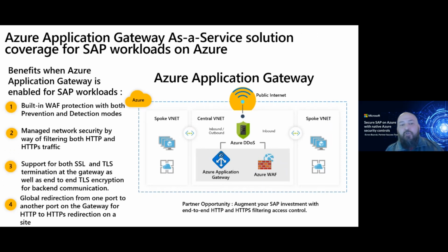Another one is the Azure Application Gateway. This is a service solution for coverage for SAP workloads on Azure, just like the Azure Firewall. Just before I forget, I would like to mention that there are 2 versions, version 1 and version 2, of Azure Application Gateway. It is essentially a web traffic load balancer. You can call it an application delivery controller. There's a standard option, then there's an option with WAF.